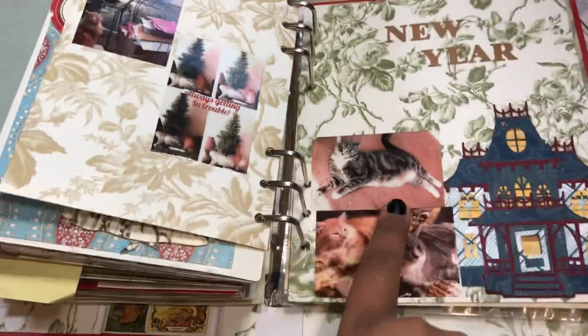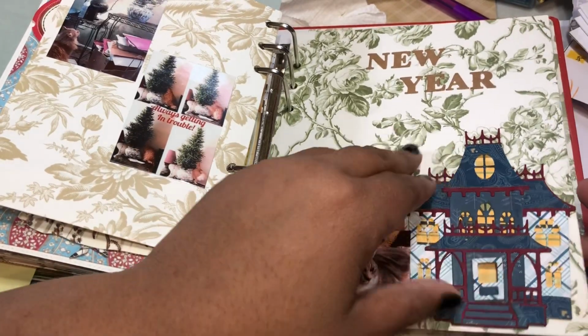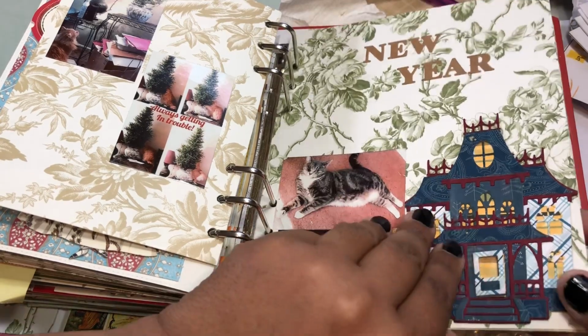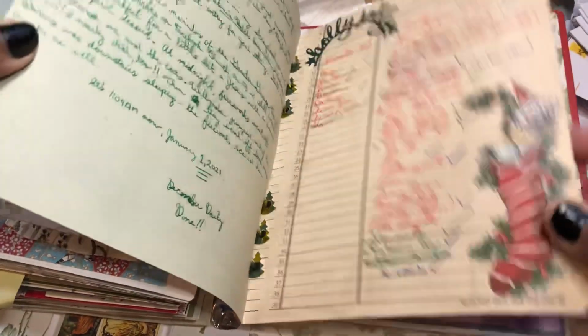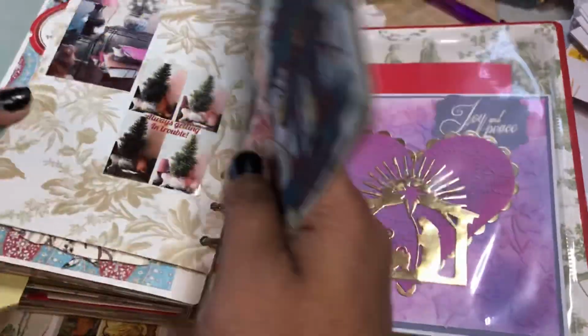There's my little girl. And this was one of those houses, actually the haunted house from Diamond Press. But I put it in here because I wanted to. And then I have my Christmas card list here. I didn't get that all set out.